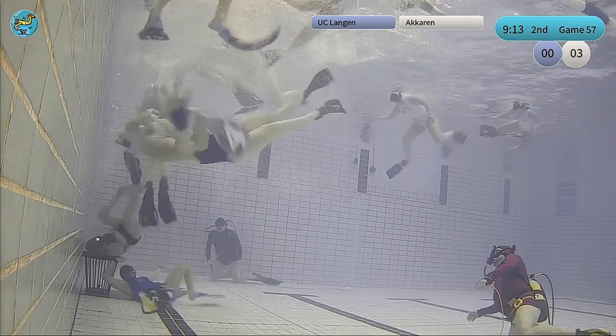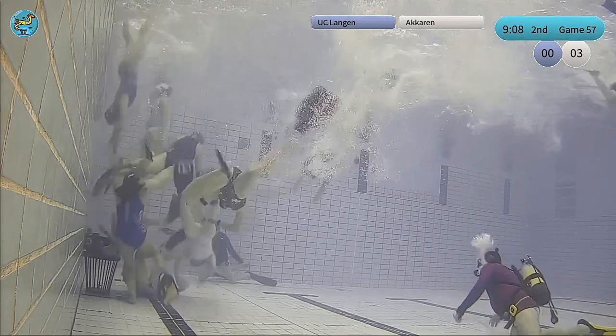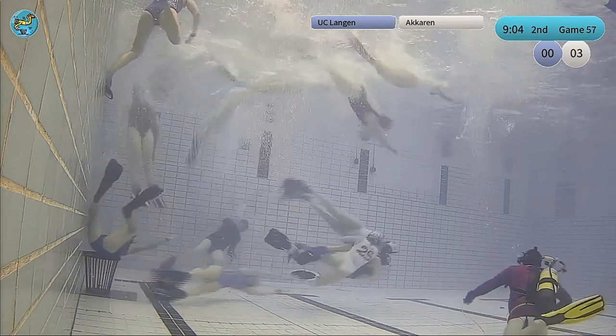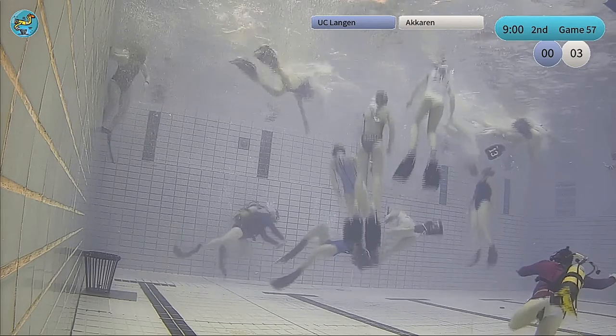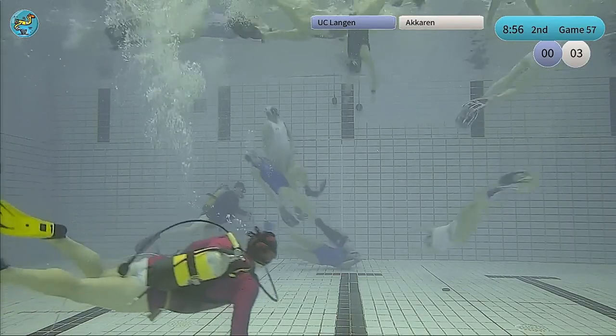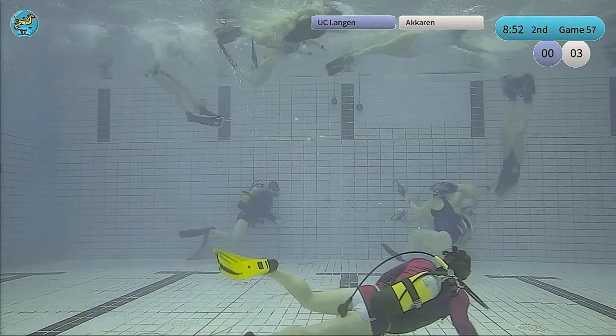And now number four, it's coming, that Tove Margrethe, pass it farther. And counter attack from Kati. Below that was being stopped by two players, and now the next Langen player got the ball, trying to pass on the back to the next German player.